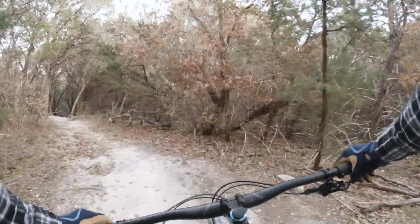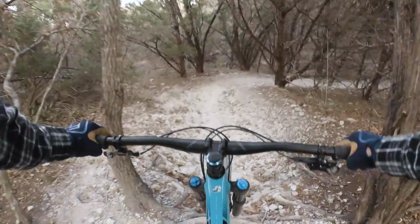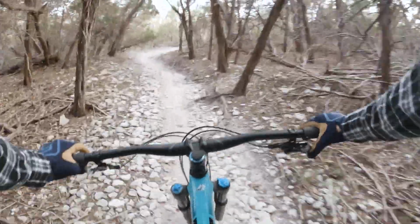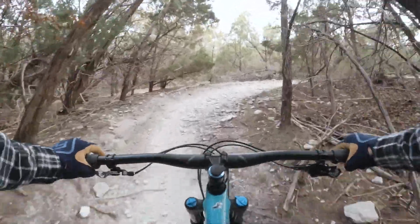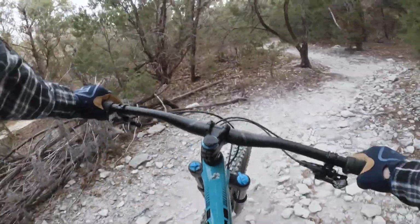We're going to do a little downhill section here. A little bit of a steeper drop right here, and then around the corner, then back up into the other climb. And then there's not really any more serious climbing after this.